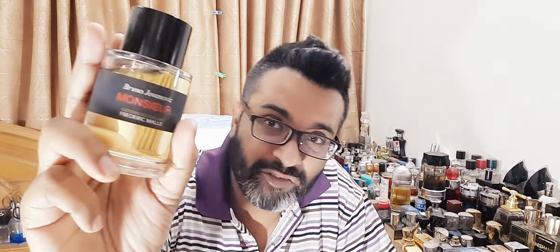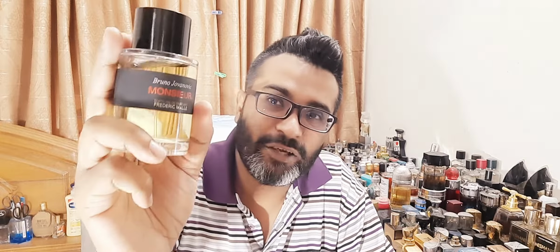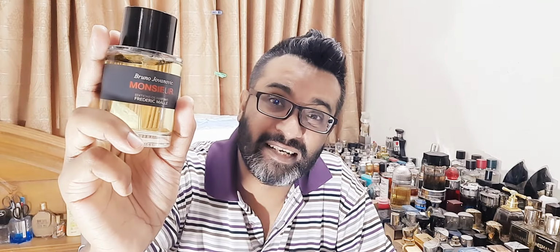Not all Frederic Malle lasts a long time, but this fragrance I definitely recommend to people, upper class. If you want something upper class, something to wear to a formal occasion with a suit and tie, you will definitely get compliments and you will definitely get the respect.